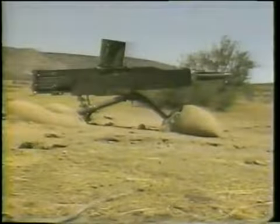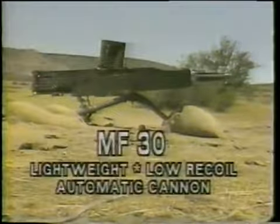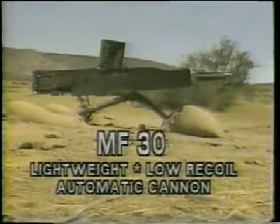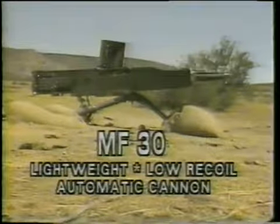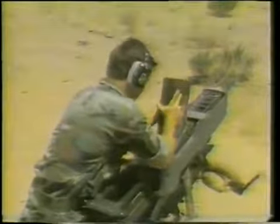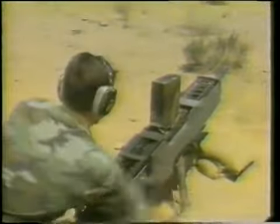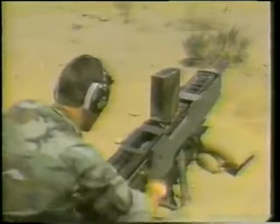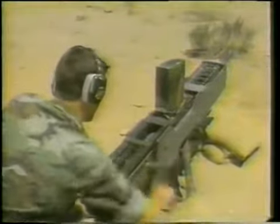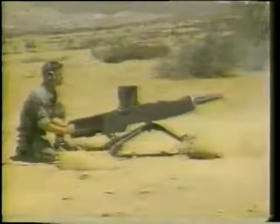Support Weapons Corporation has developed the answer to today's mobile combat confrontations. It's the MF-30, a lightweight, low-recoil automatic cannon that utilizes existing families of lightweight 30mm ammunition. The MF-30 is the product of years of research and design. Its patented recoil system significantly reduces recoil and enables the MF-30 to be mounted anywhere a heavy machine gun is employed. This includes ground tripods, pintle mounts, helicopter and naval mounts.